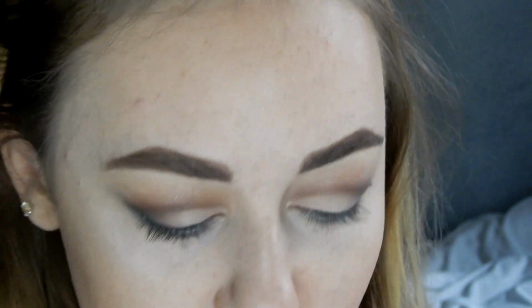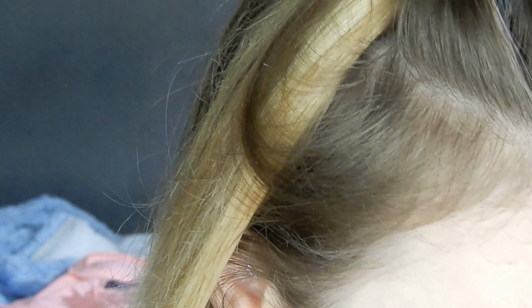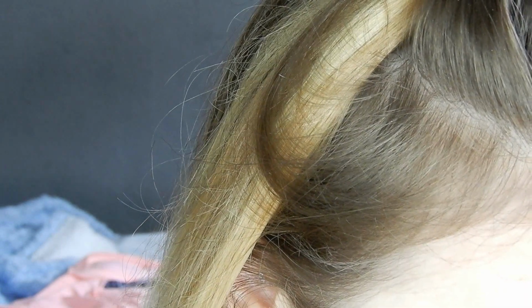So cut my crease. Now I'm going to go in with the pop colour and put that on my lid. I'm so excited. It looks really cool on the brush. Are you ready?